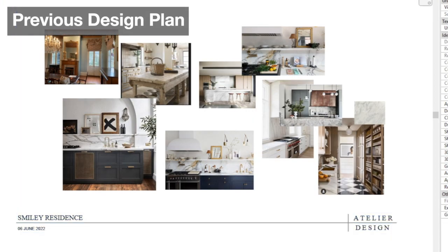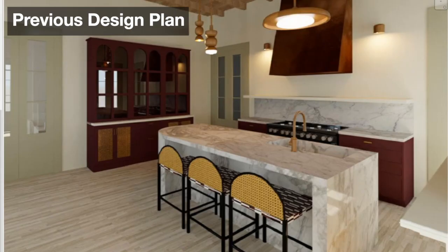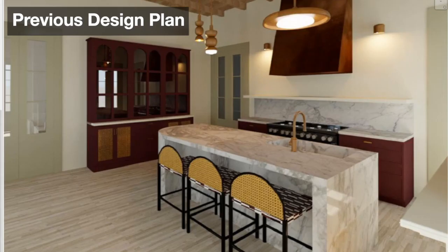And then at the end of last week's episode, I was showing you through the Smiley house, and we were looking at the kitchen. I had a meeting with the clients and they liked the general floor plan of the kitchen, but we're going to change up some of the finishes, give it a little more of an antique look. So I'm going to show you through the new kitchen design.